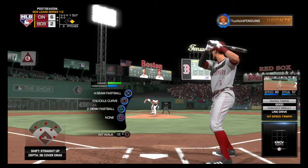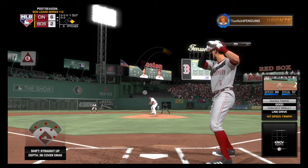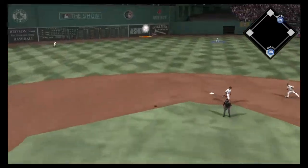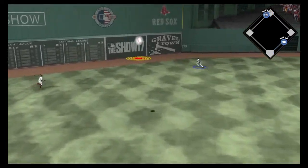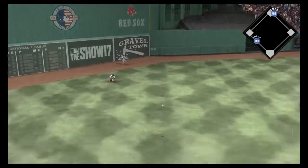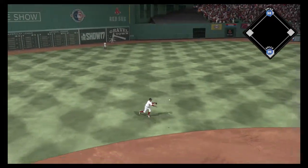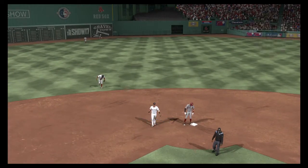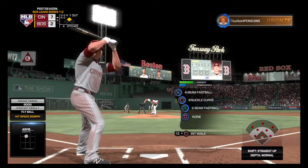Here's Billy Hamilton standing in, looking to change his fortunes here. 0 for 4 with 2 strikeouts so far in the game. First pitch of the at-bat. Runners off for second. There's a swing and a high drive into left center field. Bradley going back, and just short of a home run. This ball's off the wall. They'll extend their lead here as the runner scores from first. It's a 7-2 ball game.